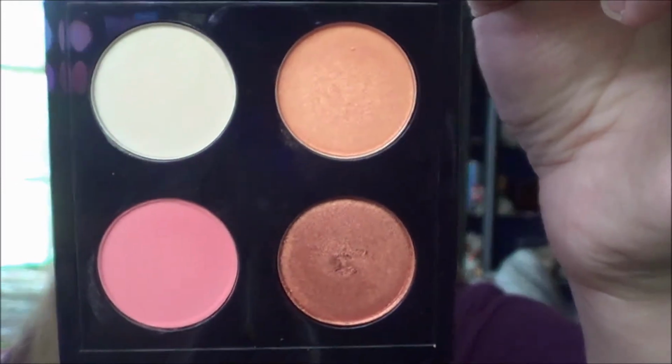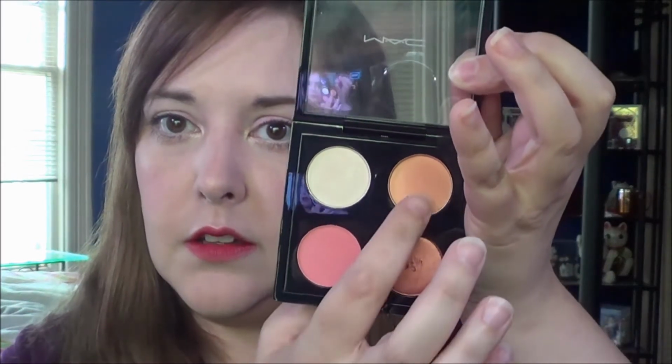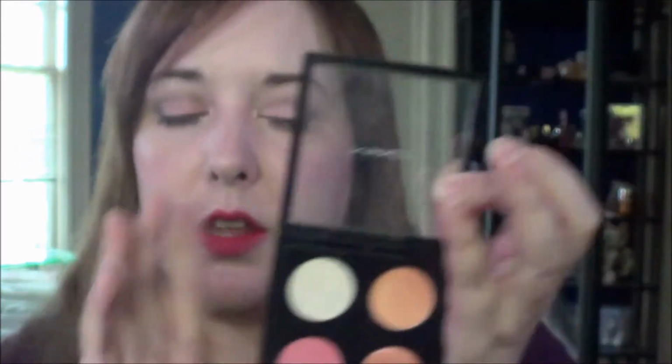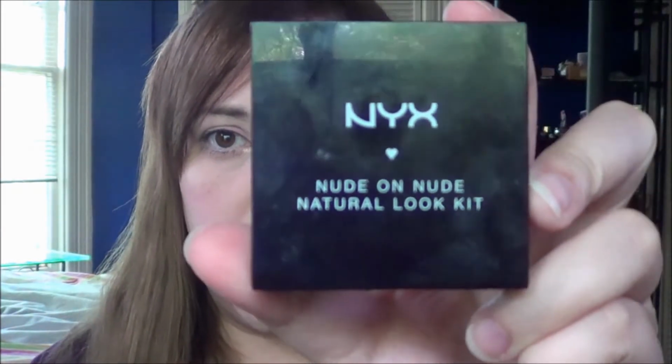My favorite one though, and my favorite of this whole time, has been this MAC quad, and this is called Call Me Bubbles. I don't think I filmed anything with this look, but I used all 3 of these. I think this one was on the lid, this one was in the crease, and then this one's a lower liner color. I actually really liked this one. This one is the favorite of the entire month. I also started paying that palette this month, so I am using the NYX Nude on Nude as well.